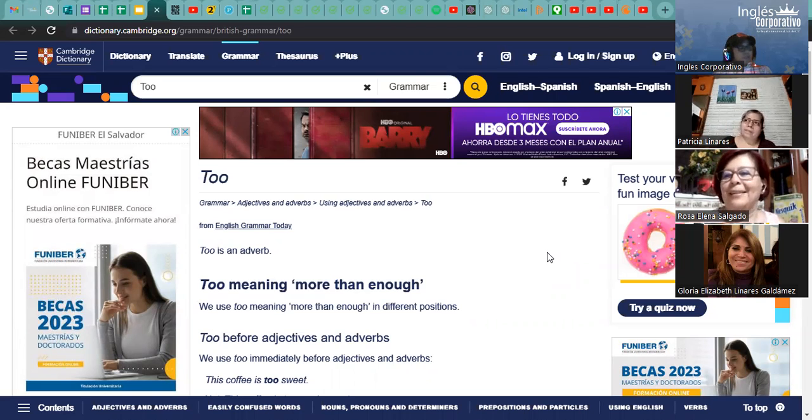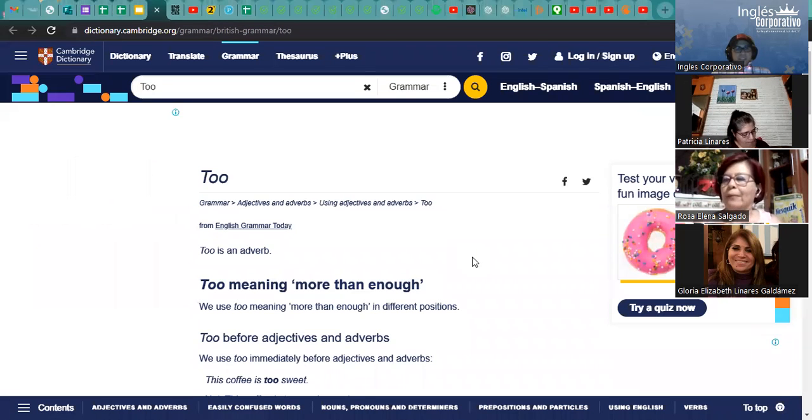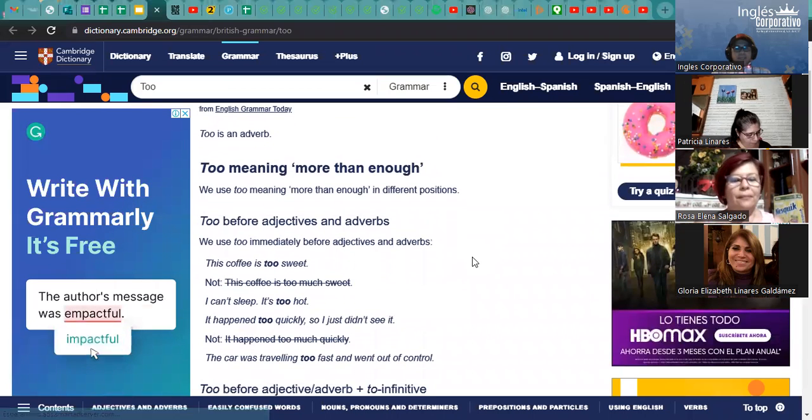As I was going to tell you, the topic of today is too many, too much. It's a way for us to introduce the topic. It's a very common word, and we're going to learn a little bit more about that tonight. So we have too here. The meaning of too in general is more than enough.